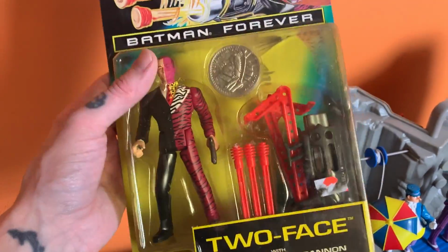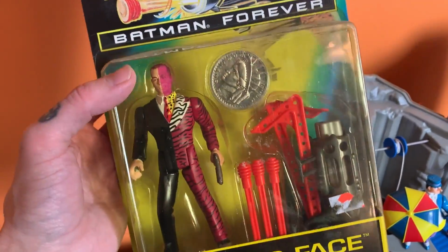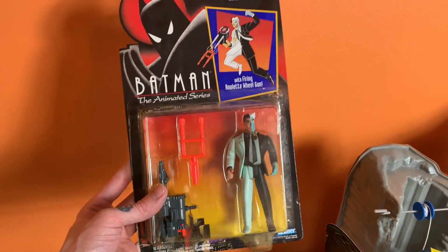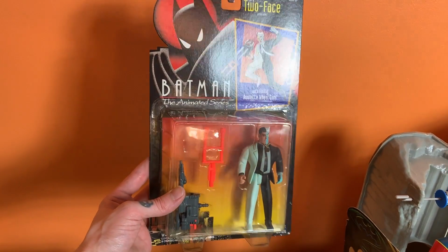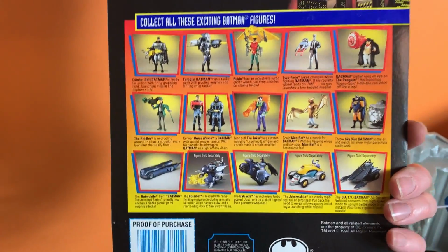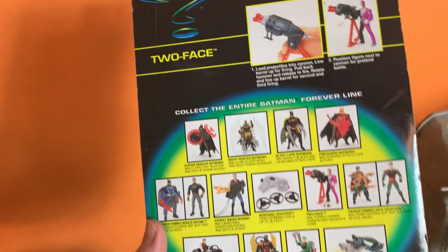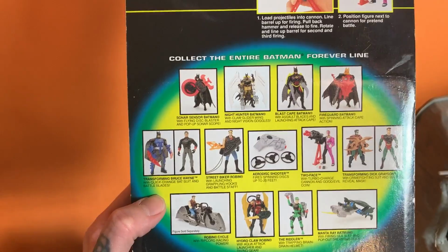Because you're playing with your toys, and then you stop for a second, and you enact the coin flip like in real life. This Two-Face, I think this came from, was it Zombie Sailor, who had a dead stock sale. He found a bunch of cases of animated series stuff. This is just the original one. Again, I have a hard time tearing these out of the boxes just because look at this great stuff on here. Remember when toys looked like this on the back? Had all the other cool stuff you could get on there.